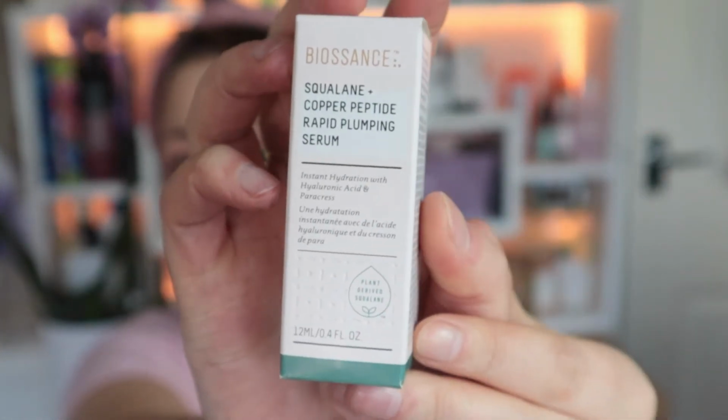But first of all, we've got this from Biossance. So this is the Squalane and Copper Peptide Rapid Plumping Serum. Nearly couldn't get my words out there.